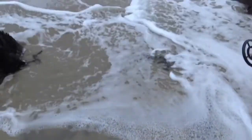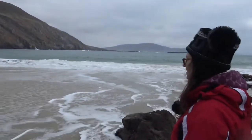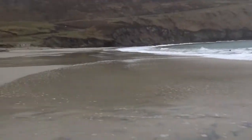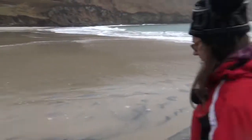Whoa! Where'd that come from? Some nice waves today. Mrs. Green, behave! It's Mrs. Green's birthday today. Yay! That's why we're here, to celebrate and to come to the nicest island, the nicest beach on Achill Island. Hope you can hear me over the waves. Most famous beach on Achill Island.